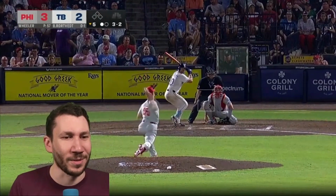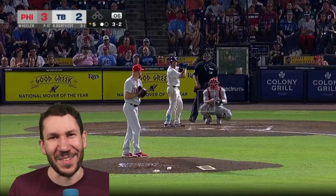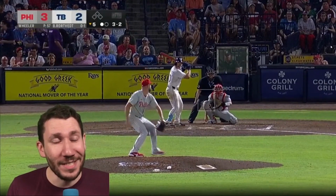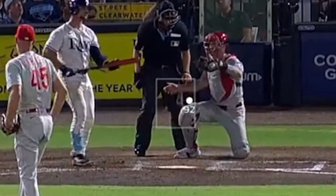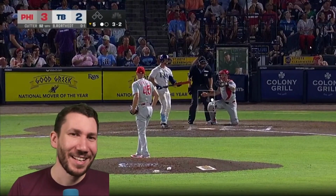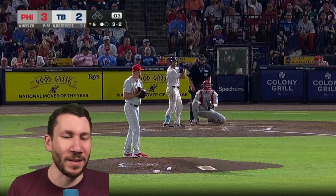Let's see if we throw a splitter 3-2 here. Backdoor cutter. Oh, man. You guys know this. This is my favorite thing. Oh, I love it. Watch the catcher. Yeah. That's the fist pump. You love it. I mean, that's a good one. That's a good 3-2 pitch. It's coming back over the plate over here. Fouls it off. You just got to go fastball over here and you got him.